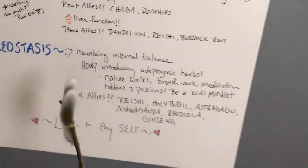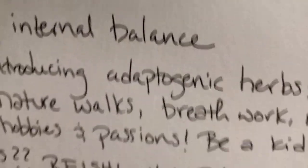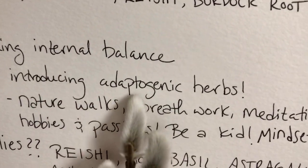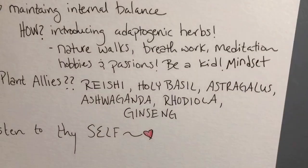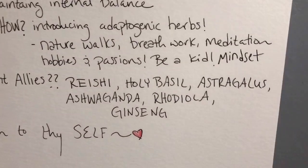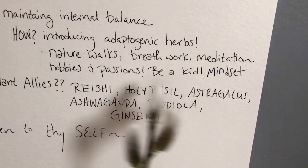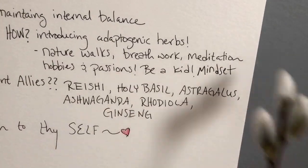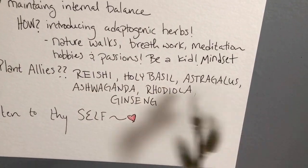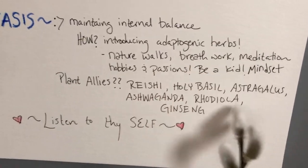Plant allies to help us with our homeostasis. Okay, so adaptogenic herbs is probably a term that you've been hearing a lot about if you're following that kind of thing in this holistic healing world. So adaptogenic herbs, they are meant to help your body adapt to stress due to external factors over time. So over time, meaning, you start taking reishi, holy basil, astragalus, ashwagandha, rhodiola, ginseng, 1 or 2 or all. And in a week, in a month, in a year, the longer you take them, the more that you're incorporating them into your system and into your body, the more beneficial it's going to be because they help your body adapt to stress.